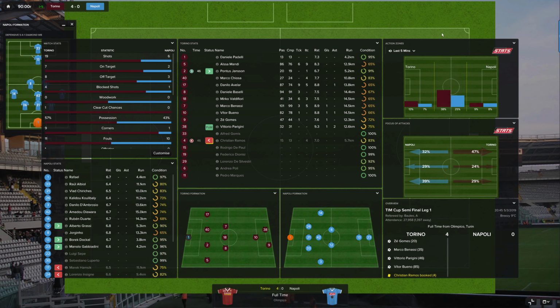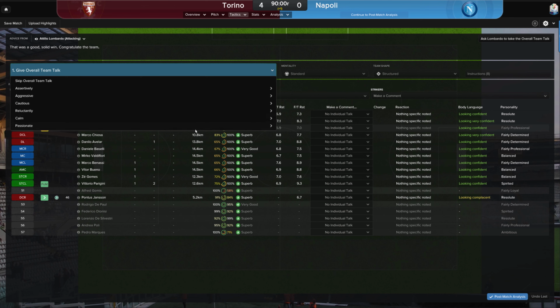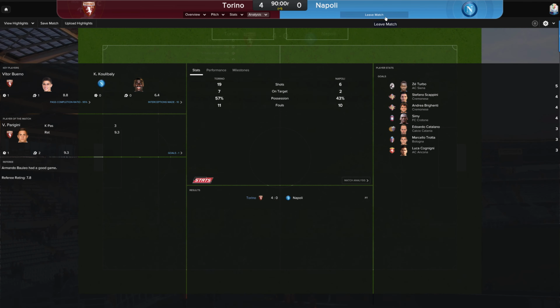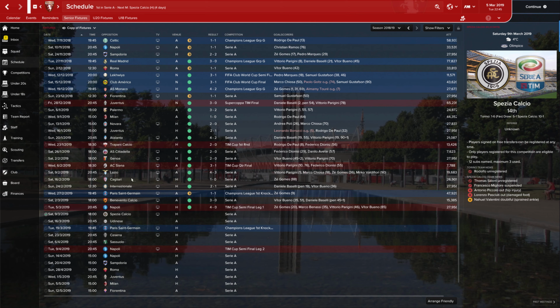Torino have completely destroyed Napoli. This has been a great game, and look at the number of times I changed my mentality in this game. It's a great performance from Torino. Torino had beaten Napoli, and it's yeah, I can't. 57% possession. So off to a great start.